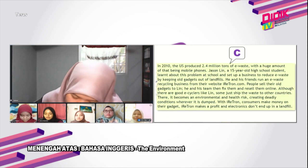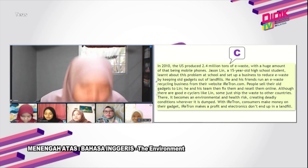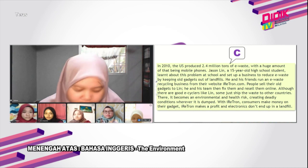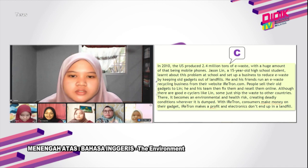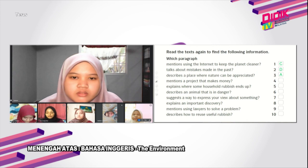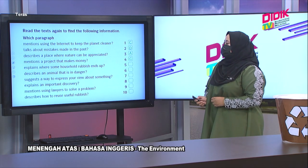I think paragraph C. Let's check paragraph C. Where is the similar keyword? Consumers make money. Okay, that is from the second last sentence: with iRetron, consumers make money. I think profit can also become a similar keyword to makes money. Yes. So let's check the answer. Which paragraph mentions the project that makes money? Yes, it is from paragraph C. Correct. Well done, Shasha.